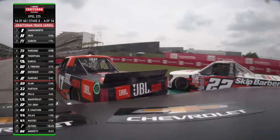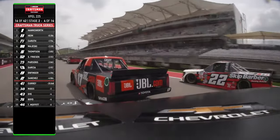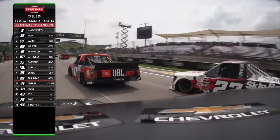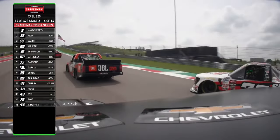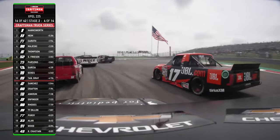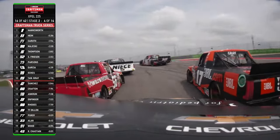Jumps to the inside of a three wide situation. That's Taylor Gray, the 17. Connor Mosack in the 22. See what Zilisch does as he gets up to the top of the hill into turn one. He dives in there. See the 22 trying to hang on the outside. There's Timmy Hill.